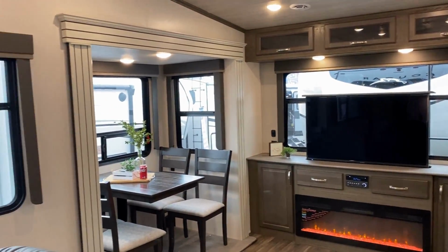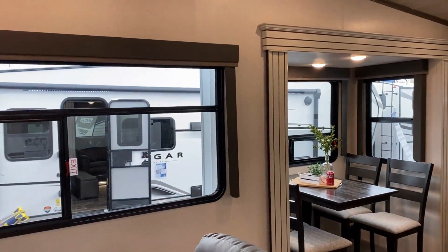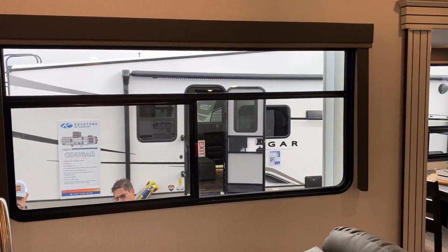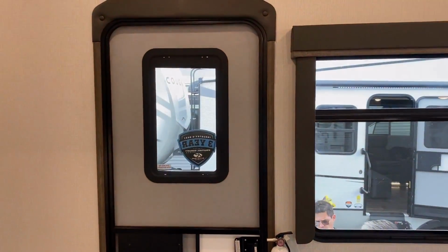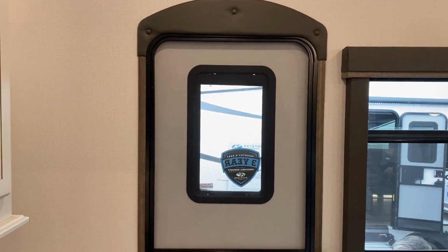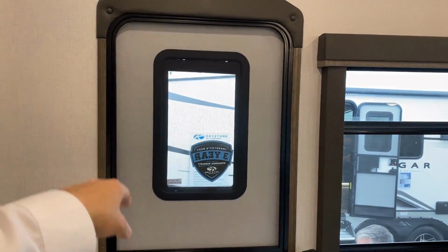Now, we are in the very first prototype. There will be some things that will be changing. I'm going to try to do my best to point those out as we go. So right now, just to help you get your bearings, we're staring over here directly, obviously, at the main entry door, which does have a privacy shade I just didn't pull down.